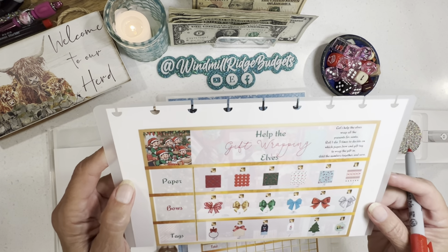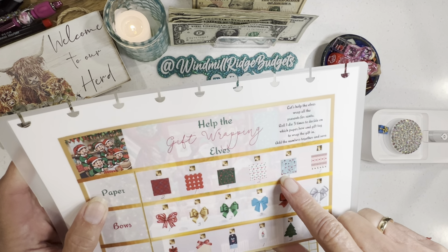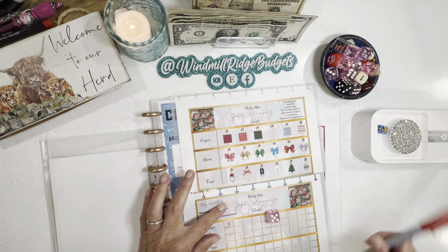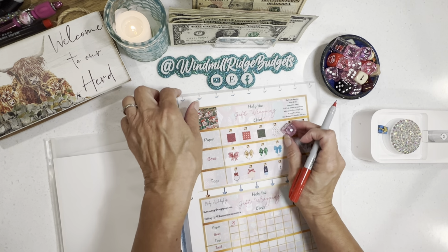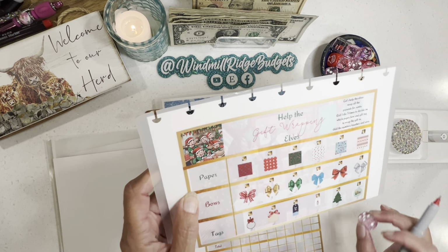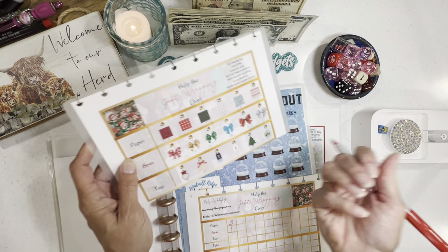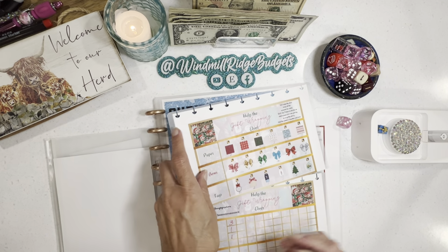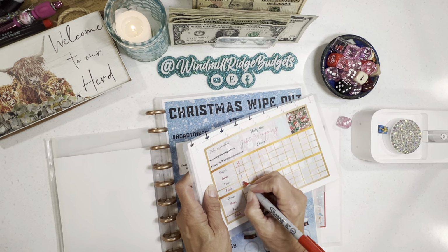Where'd it go? 1, 2, 3, 4, 5. Here we go. We've got that pretty little Santa Claus paper, and it's 3. 3 for paper. And the bow is a 1. Are these in order, Amy? They are. 1, 2, 3, 4, 5, 6. Thank you, ma'am. And 1 for the bow. And the tag is a 3. And that's 1 for the tag. So we're going to add that up. 3 and 1 and 1 is 5.